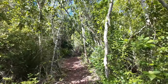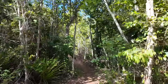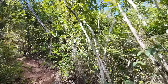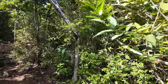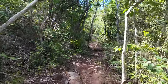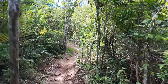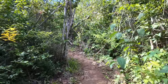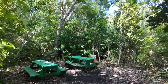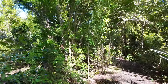So when it comes to this trail, I don't mind walking on mud like this. It's the rocks that I don't like. But it's a long way. Okay, so I've got to a lookout platform. I think I'll just wrap it up here and just do this.